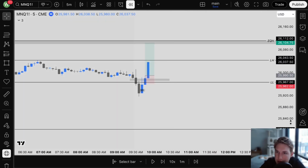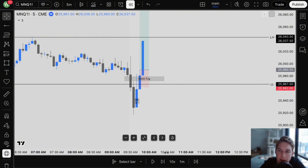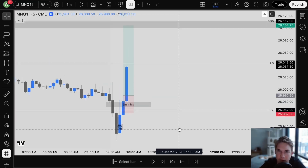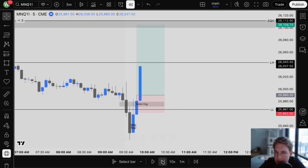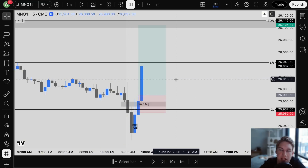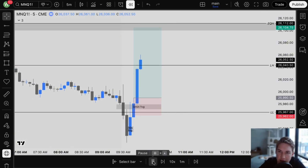So I entered my trade. Once again, we sweep London lows on both ES and NQ. We tap into a 4-hour unmitigated gap, and now we reclaim London lows and inverse a 5-minute gap. With all that being said, that's my entry criteria. I have a really nice draw to the upside of equal highs and that 4-hour high on ES. So very, very simple. At this point, we hit session highs on NQ and we hit session highs on ES. So I went break even and the rest is history.